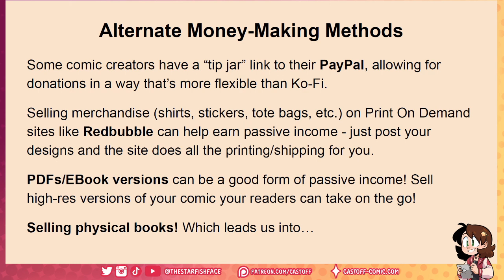Now, the margins on this are usually pretty small. You sell a sticker for $2 and you get about 20 cents from it. But it's nice because it's literally free money. You don't have to touch it at all. Redbubble will handle literally everything for you, and occasionally you'll get some money from it. I call my Redbubble my burrito fund. I get like 10 bucks a month from it, and that's about as much as I need to purchase a burrito for myself to eat.